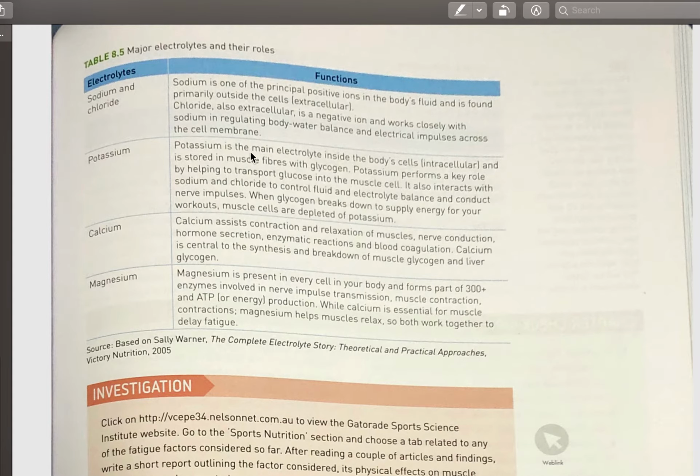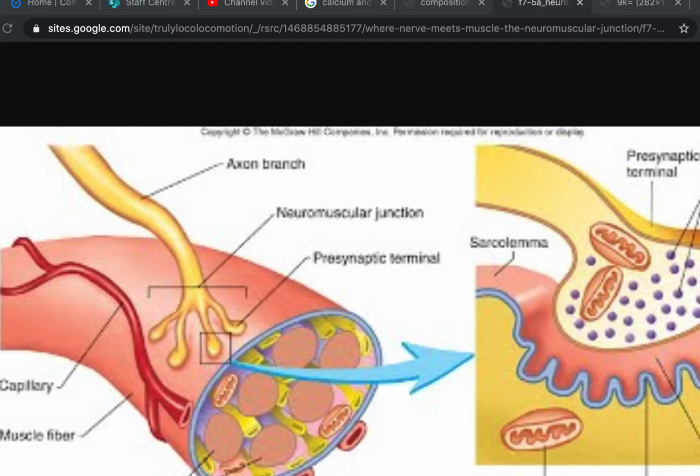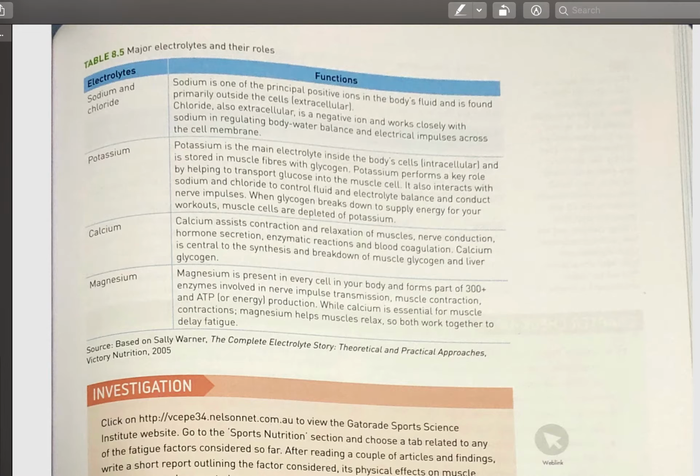The next one here is potassium, and potassium really helps the body a lot when it comes to glycogen and glucose. When the potassium is around and inside the body, it helps transport glucose to the muscle cells. So don't forget, if the liver is able to create more glycogen from the lactate that was being built up, if we don't have enough potassium, we can't actually transfer that back to the muscle to be able to use it, so we're going to fatigue.